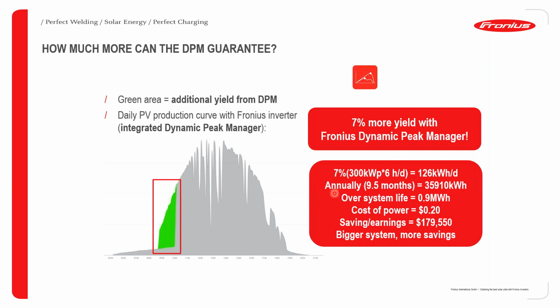And annually, if you consider maybe 9.5 good months of irradiation, we can say that the dynamic peak manager, compared to an inverter that is operating without a dynamic peak manager, is going to guarantee you more yield of about 35,900 kilowatt hours. And over the life of the system, this would come up to about 0.9 megawatt hours.